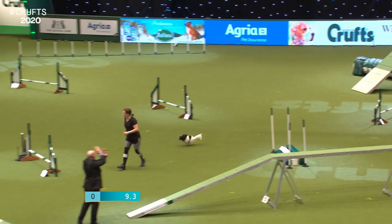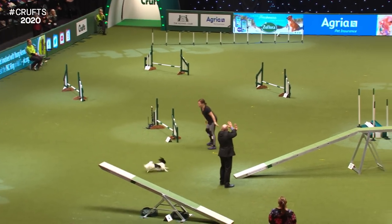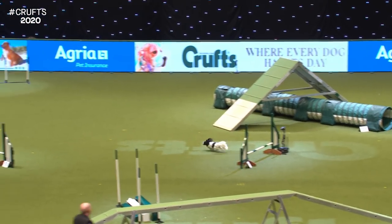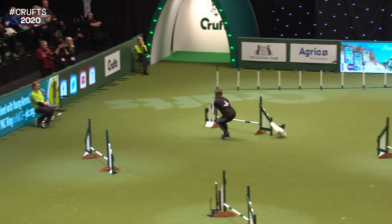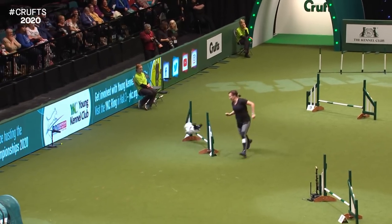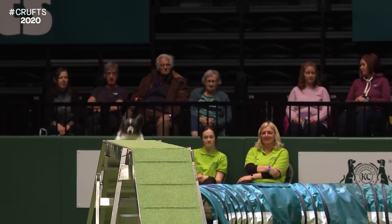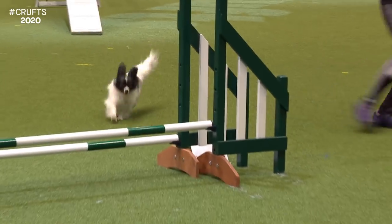My goodness me. What's occurring out there, Graham? I'm going home. What's occurring? I'm putting the microphone down and I'm going home. This is really strange. So we have yet another elimination. The sixth elimination in 8 small dogs that we have seen thus far.